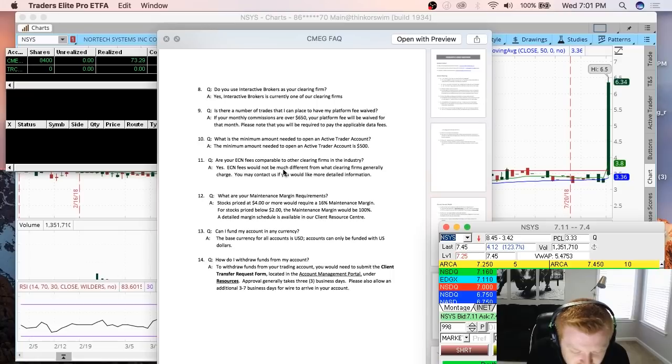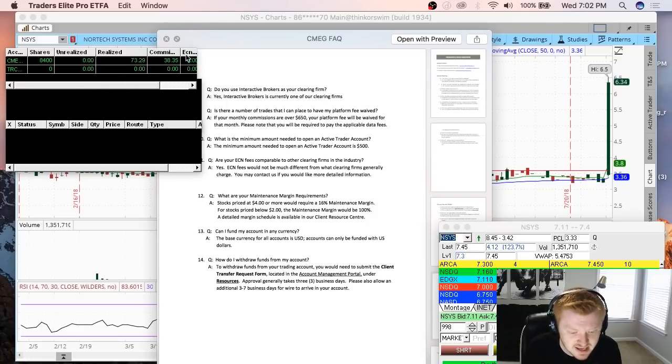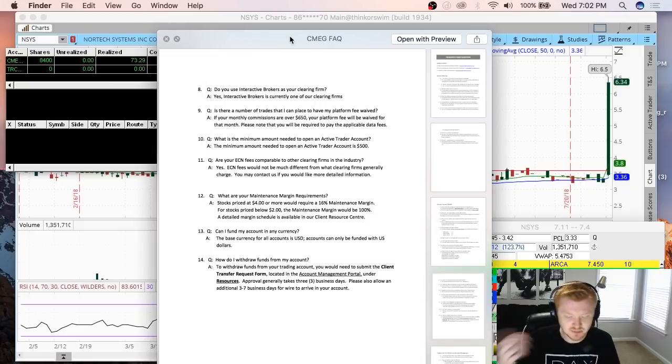Are your ECN fees comparable to other clearing firms? Yes, not much different. Now, when I first opened my account, I was having ECN fees. As you can see here, today I had absolutely zero ECN fees. But earlier when I was trading last month, I had ECN fees. But on my market and limit orders, I haven't had ECN fees in over a month. I don't know what happened. If any of you guys have an idea, let me know.